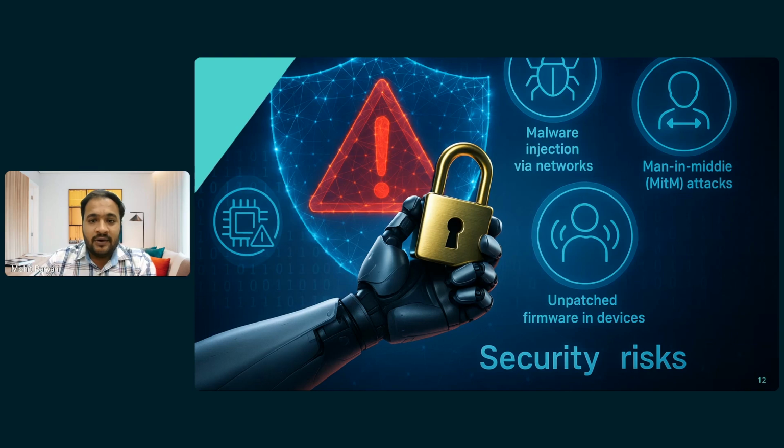AIoT brings great power but also new vulnerabilities. Many IoT devices run on outdated or insecure firmware. If not patched, they become open doors for hackers. Networks connecting devices are potential attack surfaces.